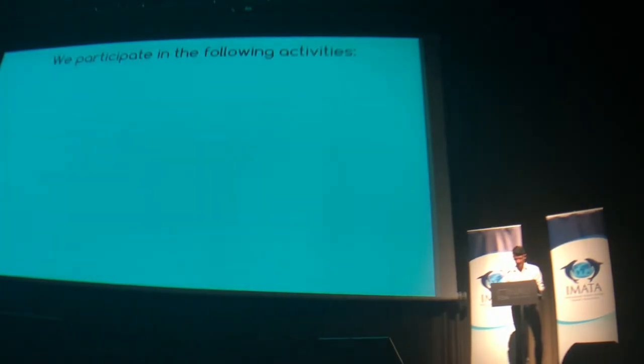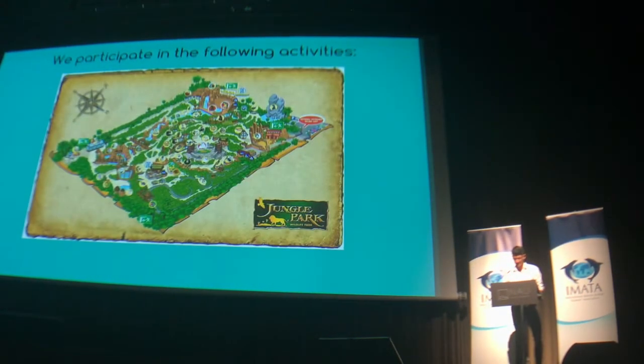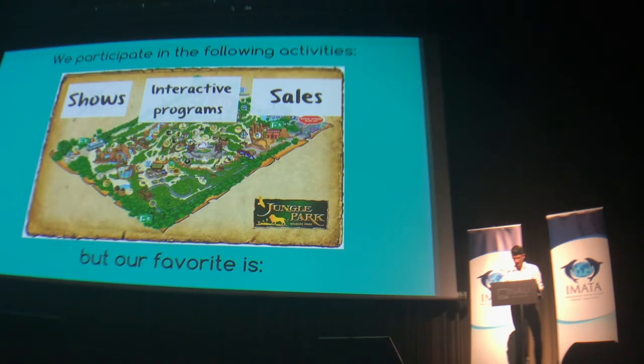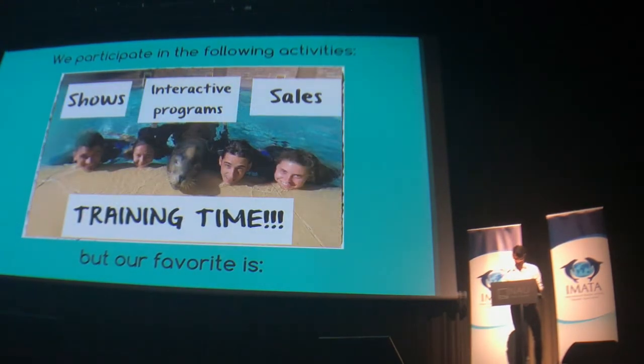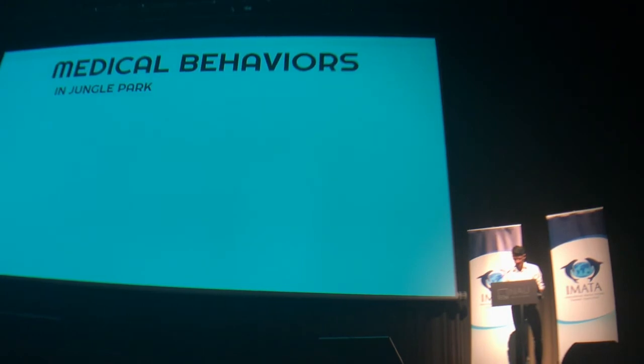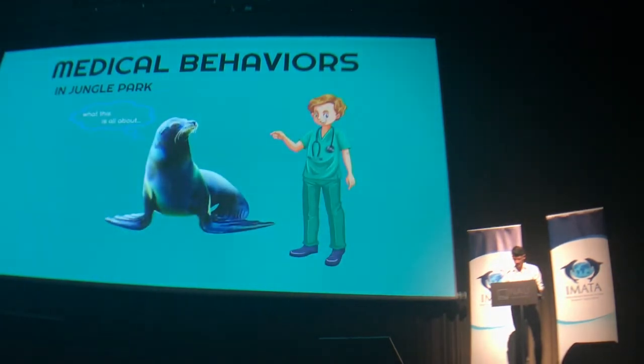As a team, our daily activities are surrounding presentation, interacting programs, and assisting in sales of the park. But as a group of dedicated people to our job, our favorite is training time. In our team, the husbandry and medical behaviors are the most important set of behaviors that we can train animals under human care. By then, we dedicate most of our time to sessions the animal enjoys.